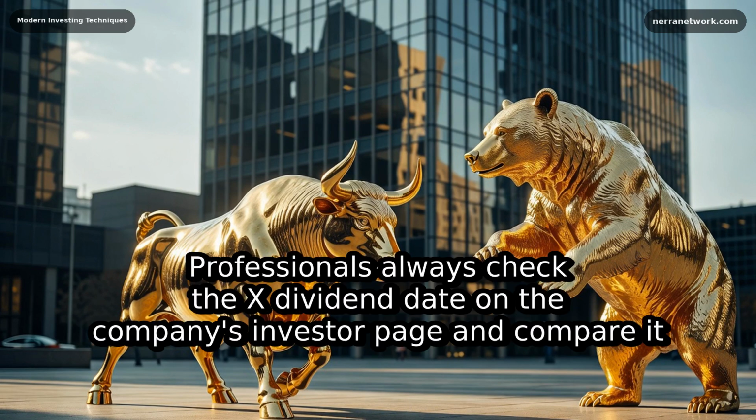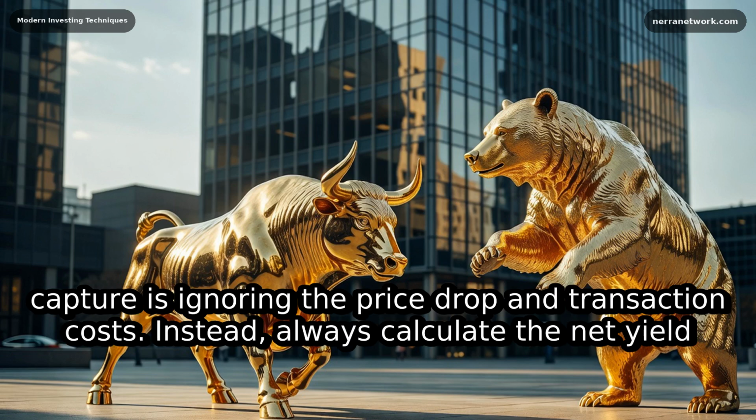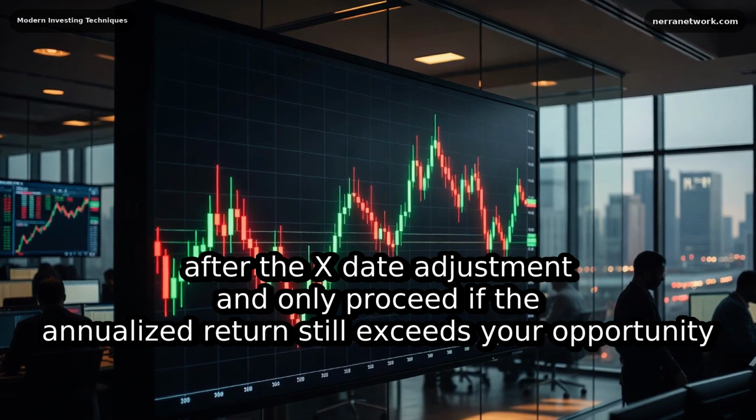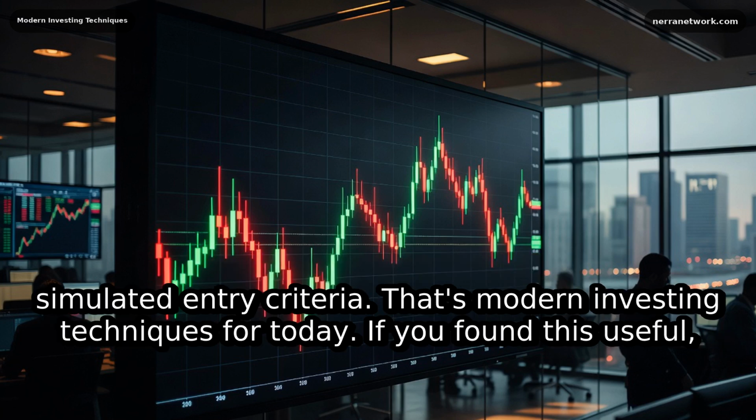Professionals always check the ex-dividend date on the company's investor page and compare it against their settlement cycle before placing the order. The biggest mistake with dividend capture is ignoring the price drop and transaction costs. Instead, always calculate the net yield after the ex-date adjustment and only proceed if the annualized return still exceeds your opportunity cost. Before we wrap, watch for any volume spike above the 20-day average on BCE. That could trigger the simulated entry criteria.